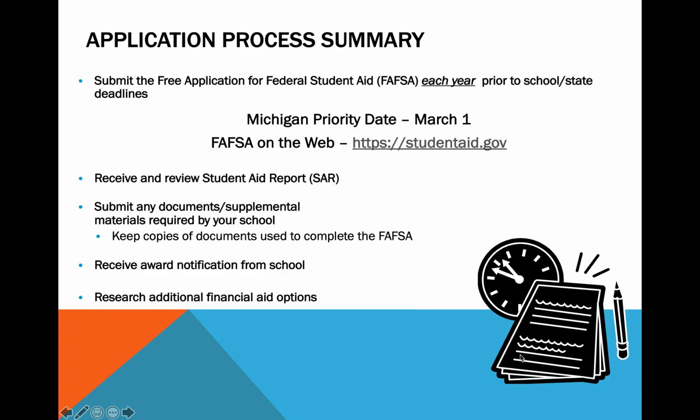The last thing we're going to talk about today is the application for the FAFSA summary. Once you complete your FAFSA, it is due on March 1st, and you need to complete the FAFSA every year that you will be going to school. And you can access the FAFSA at studentaid.gov.